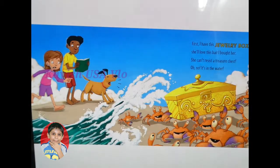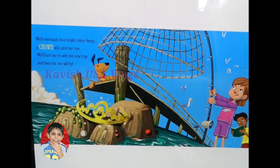First, I have this jewelry box. She'll love this bait I bought her. She can't resist a treasure chest. Oh no, it's in the water. Well, mermaids love bright, shiny things. A frown will catch her eye. We'll lure her in this new trap.